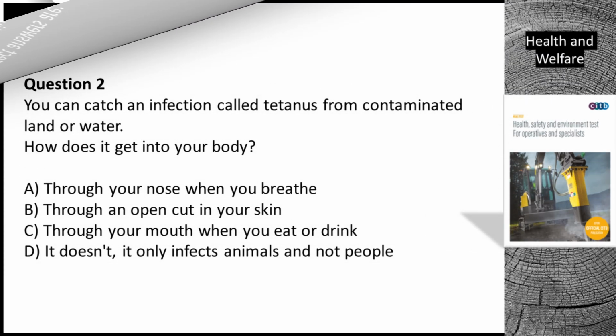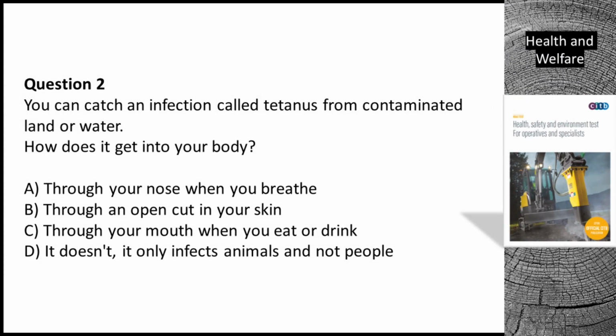Question 2. You can catch an infection called tetanus from contaminated land or water. How does it get into your body? A. Through your nose when you breathe. B. Through an open cut in your skin. C. Through your mouth when you eat or drink. D. It doesn't, it only infects animals and not people.